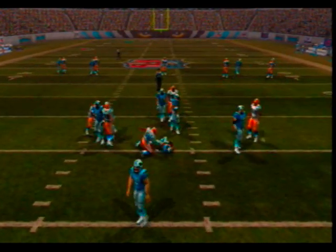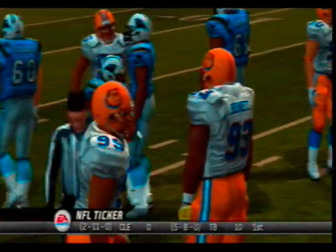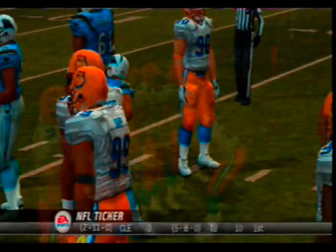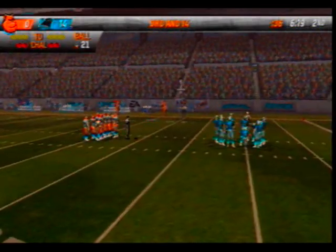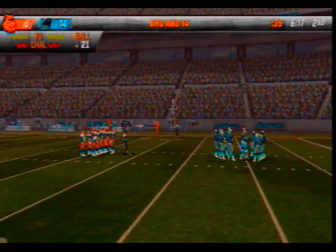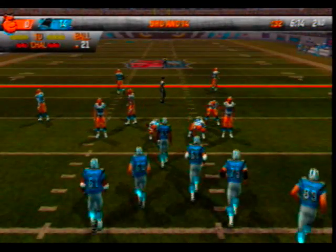Looking upfield, Howard is there for the tackle at the 21-yard line, and he chases him down behind the line of scrimmage for a loss. I'll tell you, he's one of the most knowledgeable defenders in the league. He knows how to play the game, and he always knows what's going on. Third and long.